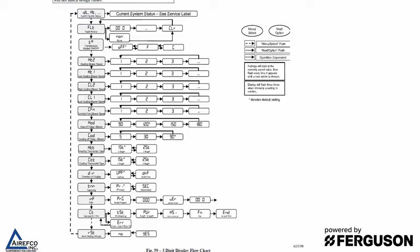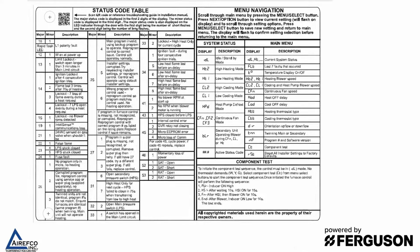This is a copy out of the installation guide which shows the menu tree and all the things that you can change as far as airflow, blower on delay, blower off delay, and constant fan. Inside the furnace on the door, you will have a status code table which will tell you what the fault codes are on the furnace, and you will also have a menu navigation which will tell you what the designations on the display for the menu mean.